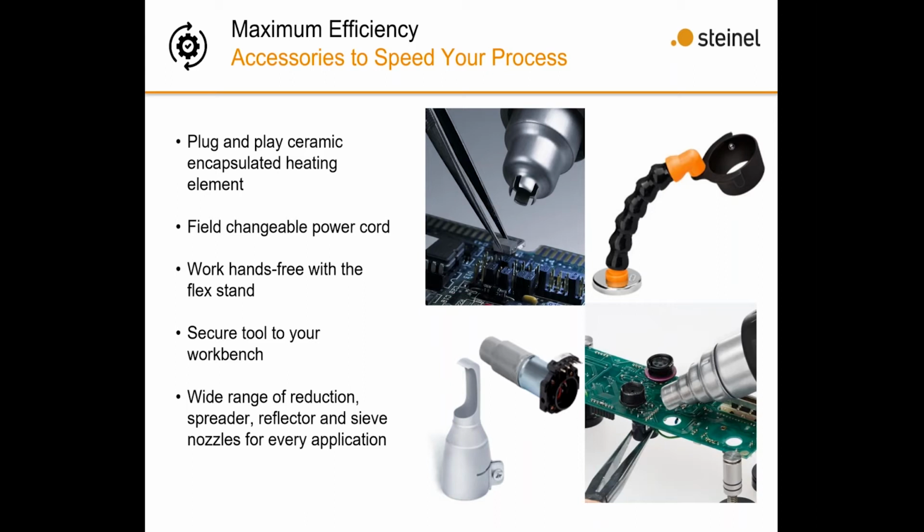You can work hands-free with our flex stand that you'll see up in the top right corner there. The heat gun just clips right into that, and you can bring the work to the heat gun instead of the other way around. And then we also have a different stand that you can use to secure your tool to the workbench so that it can't fall off, and again, bring your work to the tool instead of holding the tool all day long. And then, as we'll get into, you're going to see a wide range of different types of spreader nozzles, reflector nozzles, and sieve nozzles for all types of different applications that I already mentioned.